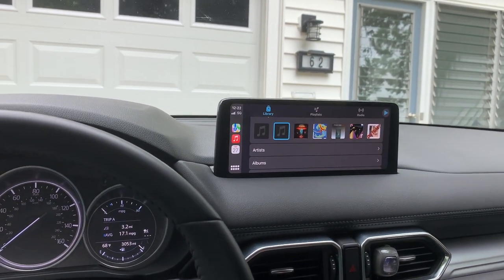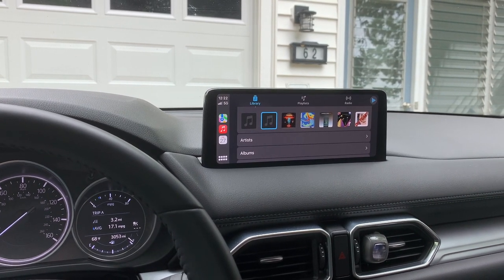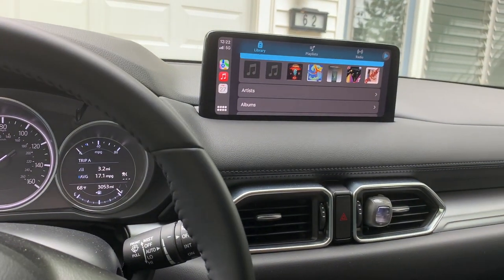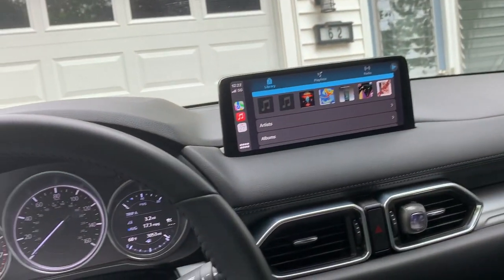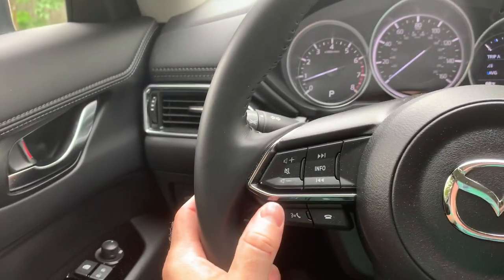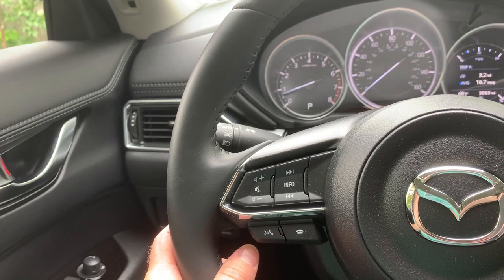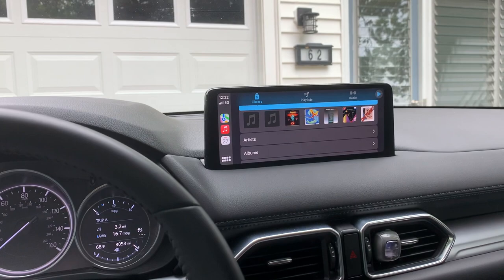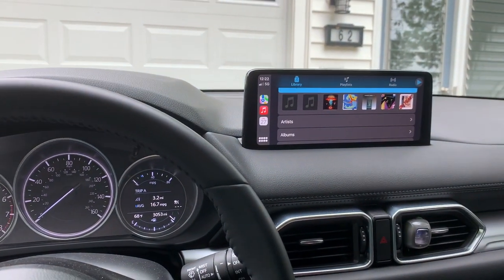All right, let's say I want to listen to Steely Dan. I want to listen to Can't Buy a Thrill by Steely Dan. Now, I have an option of using the voice commands. That is an option, by the way. If you are physically able to speak and hear, you can use voice commands. I can just say, play Can't Buy a Thrill by Steely Dan, and it will play it. Okay, that works.